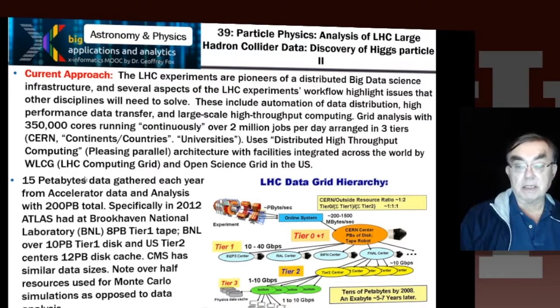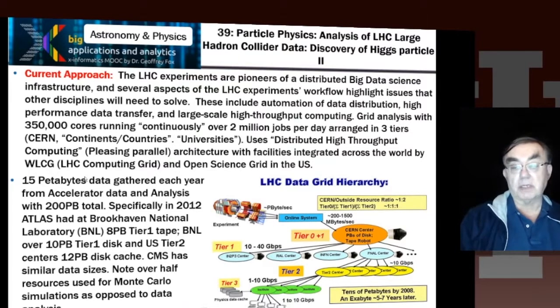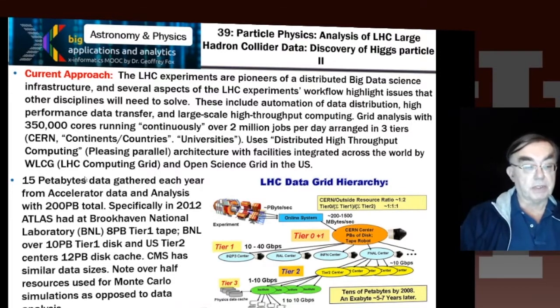And I guess this slide here about the US tier 1s is not correct. It misses some. There is a tier 1 also at Brookhaven. And tier 2 centers have 12 petabytes in total. And this is just one experiment, Atlas. CMS has a similar architecture and similar sizes.